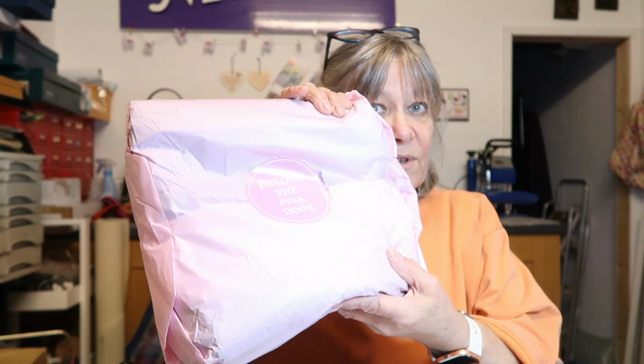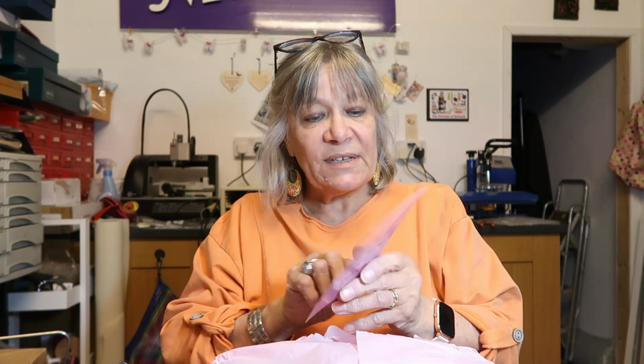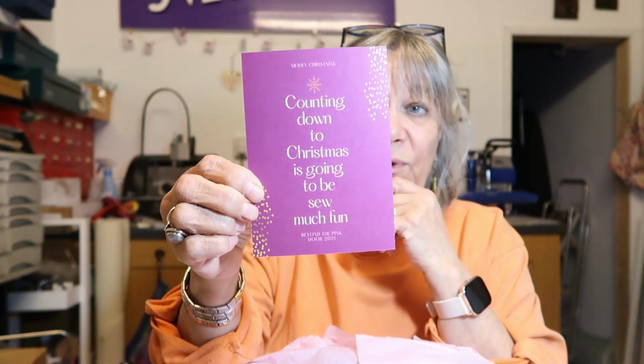But then I ordered an advent calendar, so I'm not going to go too far with the advent calendar. I don't want to do anything until December the 1st. But let's have a look and see what's in this packet here, first of all. Oh, there's a card. And she says, thank you, Micheline. Happy Advent 2021, Andrea and Keris. Counting down to Christmas is going to be so much fun.